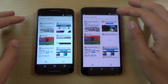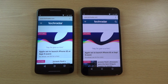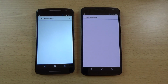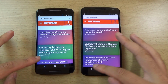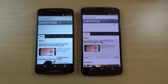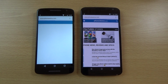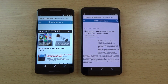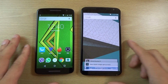Also we do have basically some websites we can visit here, and I'm just going to be lazy today and use these shortcuts. So Nexus again here, GSM, Nexus again, Phone Arena, Nexus again, so I think the Nexus, when it comes to the web browsing, no questions asked.